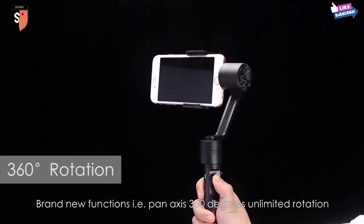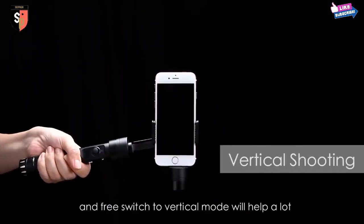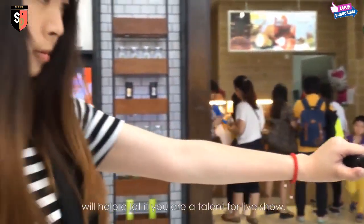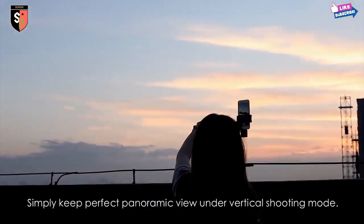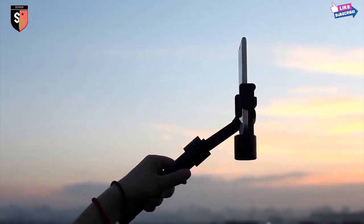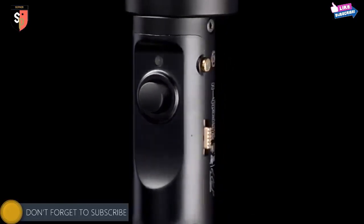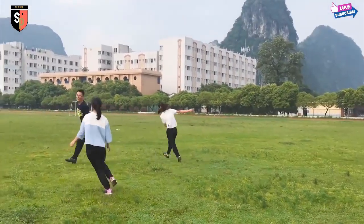Brand new functions, for example, Pan Nexus 360 degrees unlimited rotation and free switch to vertical mode, will help a lot if you are a talent for live show. Simply keep perfect panoramic view under vertical shooting mode. Using the classic stepless rotational joystick, you can handle everything within fingertip. Easy work, easy fun.